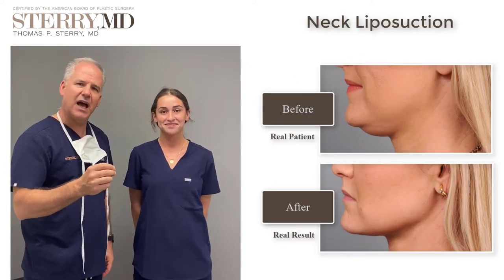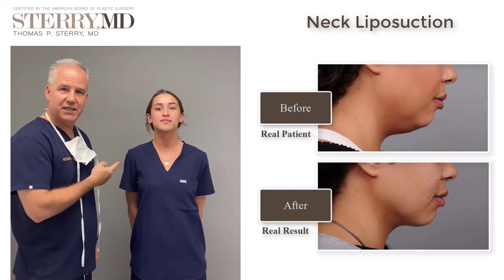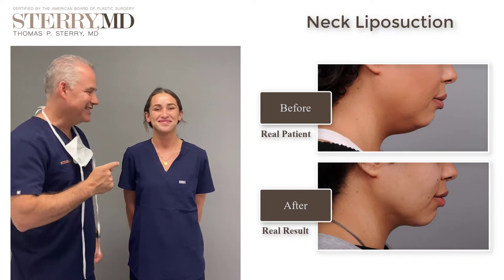Patients want to know, how do I know if I'm a good candidate for neck liposuction? Well, I've talked Megan here into volunteering for us.